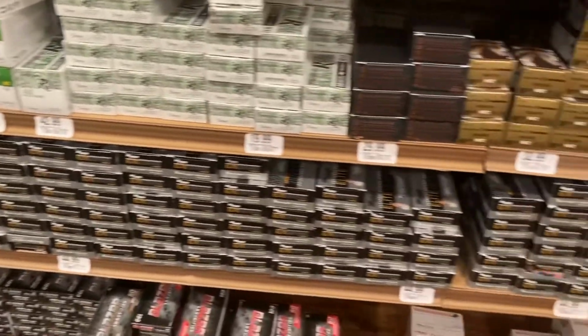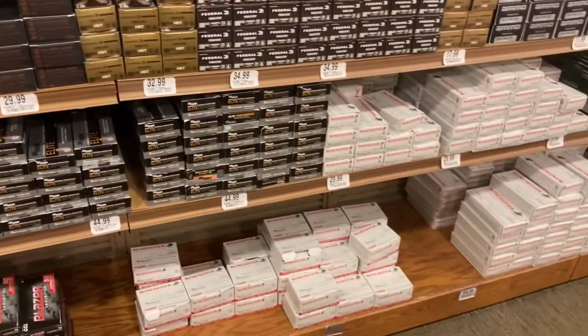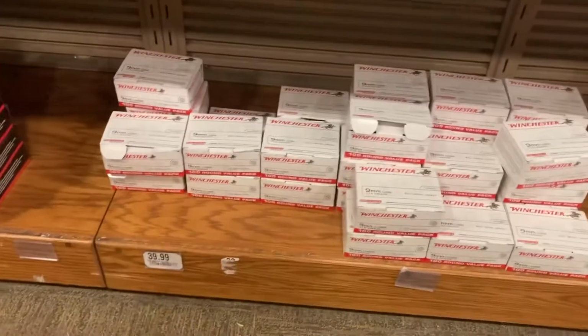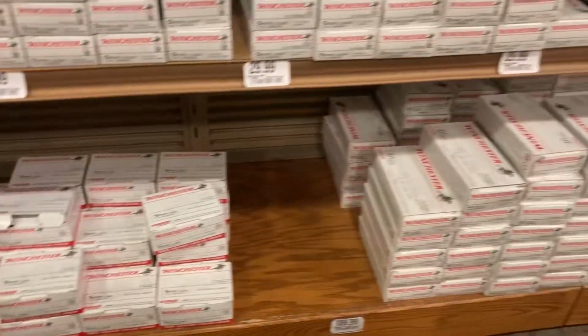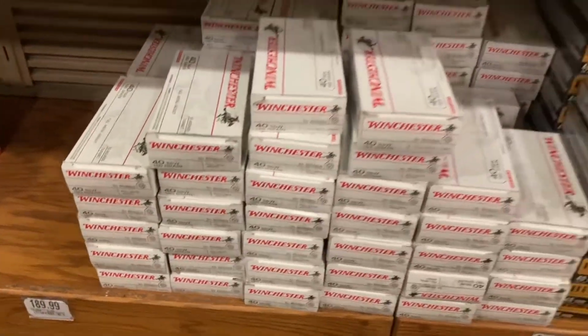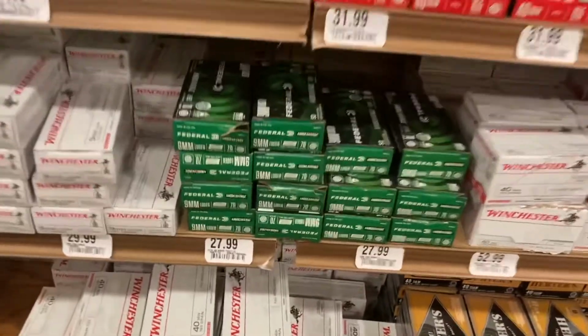So I can see the shelves are full. Most of us must have our ammo. I know I have quite a bit. I actually just moved, like I told y'all, and I have a bunch of stuff in storage. My wife and kids finally figured out how much ammo I actually had stashed around the house.